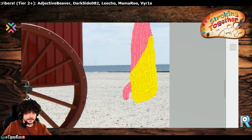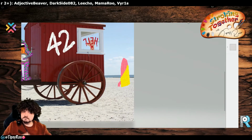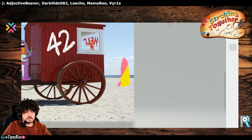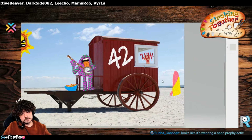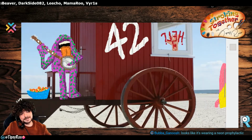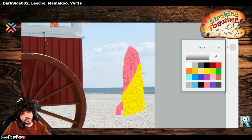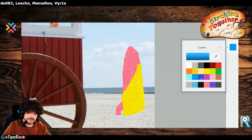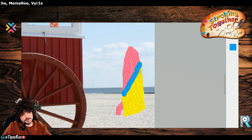I am going to grab this sand color again and just kind of rough up the edges here a little bit, so maybe it looks like it's stuck in the sand. Yeah, so what can I do to make it look more like a surfboard? Maybe I just need to put some more design on it. Maybe if I make it more of a Neapolitan stripe.